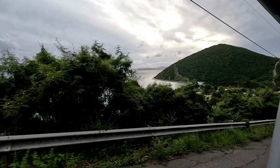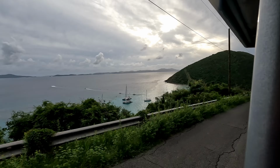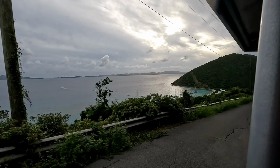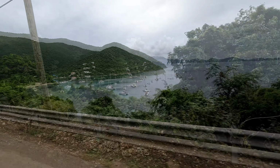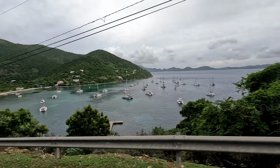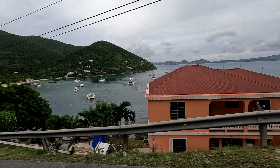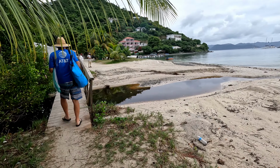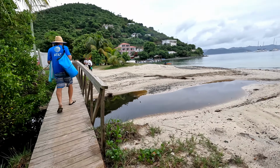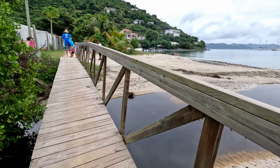It's an overcast day, and while the view is still great, without the sunshine, you don't get to see those amazing Caribbean turquoise waters. This is where the road washes out during the rainy season. Our cab dropped us off here, and we will make the short walk back to the dinghy.